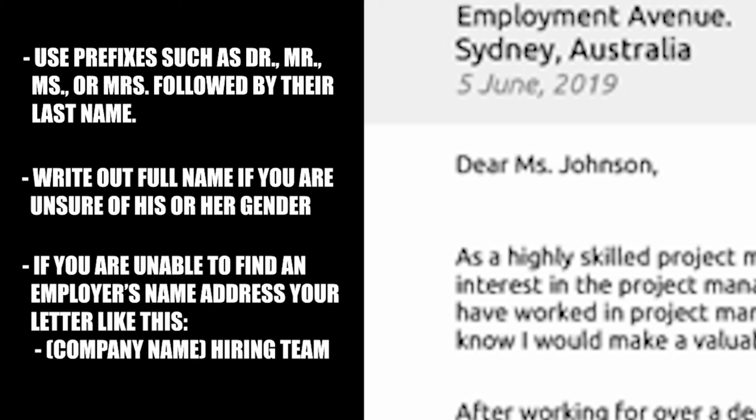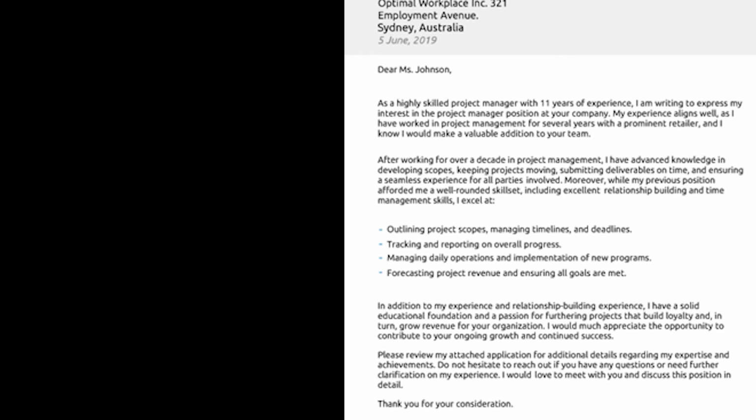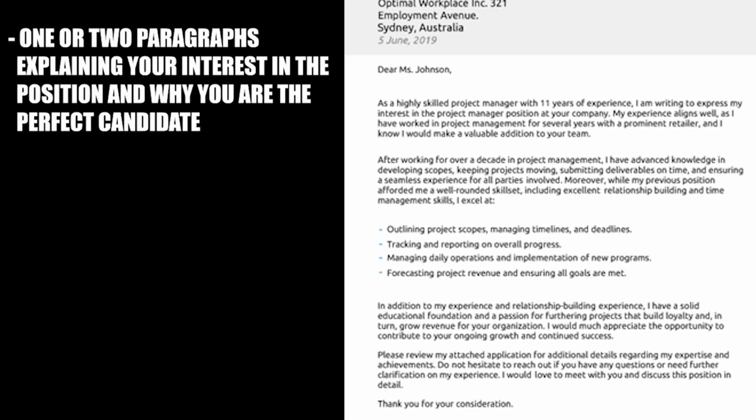Be sure you do your due diligence first to find out the person hiring for the position before you use this in your salutation. Your body is the bulk of your cover letter, which is going to be the narrative summary of your resume. In the body, you'll want to write 1 or 2 paragraphs explaining your interest in the position and why you are the perfect candidate.